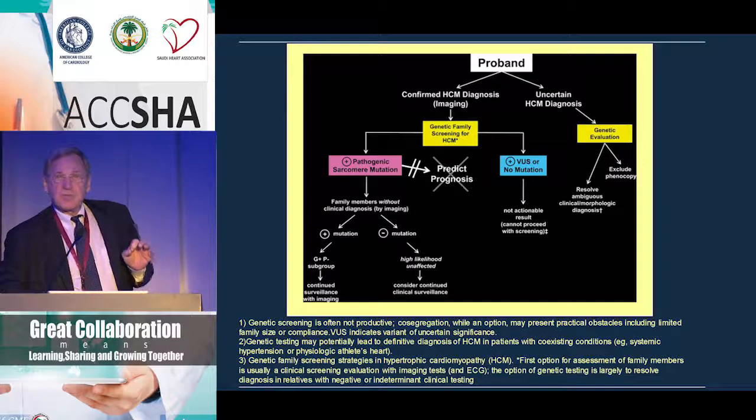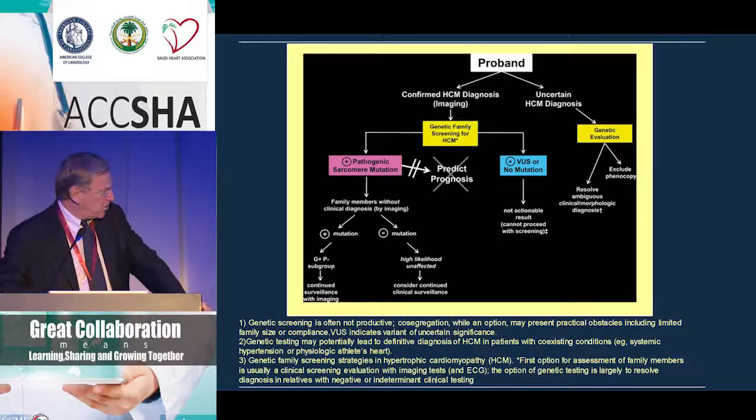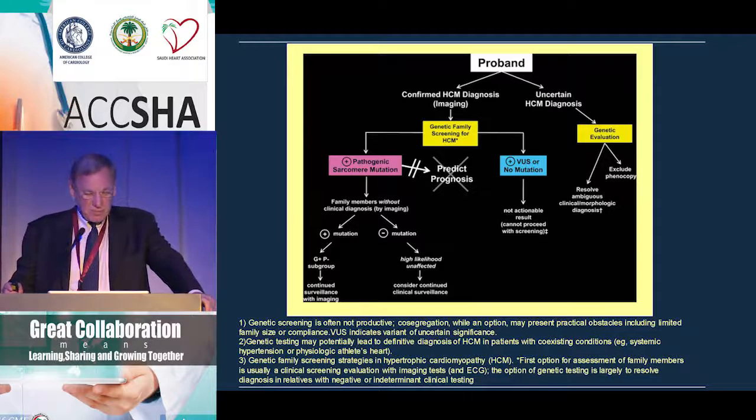So in individuals in whom there's some equivocation about the condition itself, genetic testing can be helpful, and 1/3 of the time is diagnostic. When you have an individual sarcomeric abnormality, you can then go on to screen other family members specifically for that sarcomere. So, genetic screening is often not productive. Genetic testing can lead to definitive diagnosis in these gray zone cases. And in addition, the genetic testing can be used to screen family members as well.